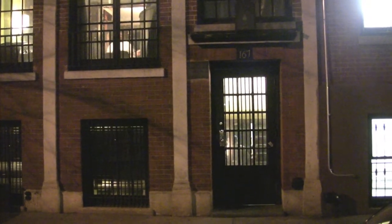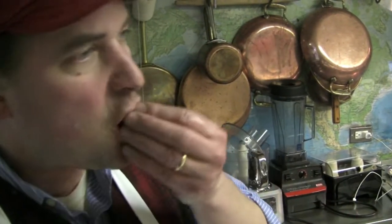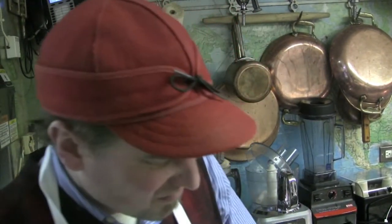So how do you pickle pig's tongue? You make a brine. Taste it. Delicious. You make a brine, and you put them in there for 7 days. Then you take them out and cook them, peel them, and put them into a pickle. It's salt, vinegar, water, and pickling spices. And where do these tongues come from? They come from North Plain Farm in Great Barrington. Okay.